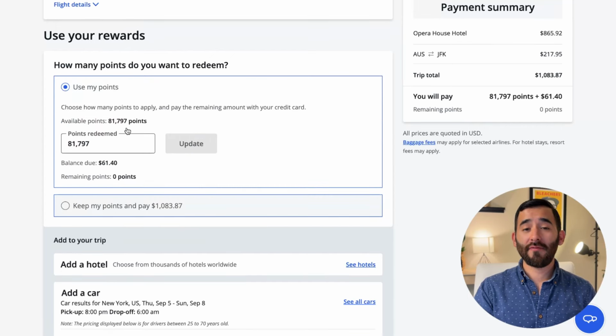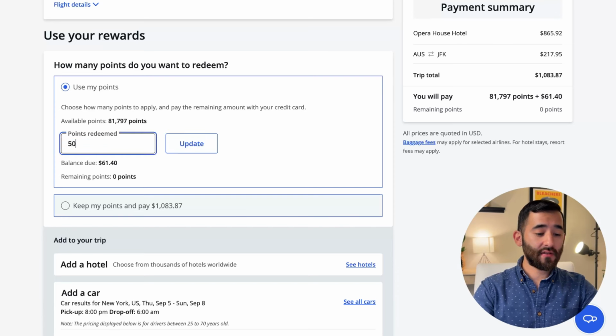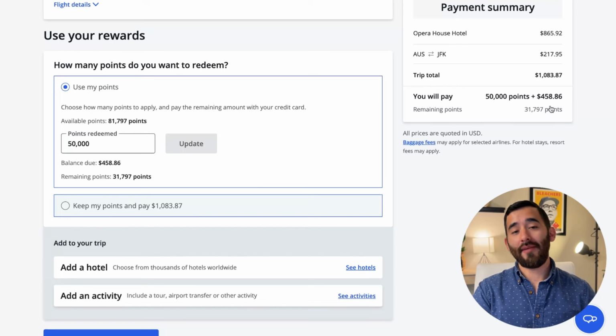Now I don't have enough to cover the full cost of the trip, and that's okay. It'll just use up all of my points and I'll only need to pay $60 out of pocket for this full New York trip. And now if you just wanted to use partial points, you could just change this to however many points I wanted to use and then hit update, and it will update that price for you.